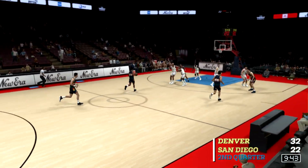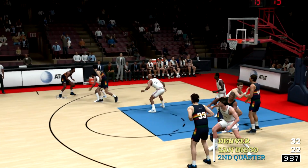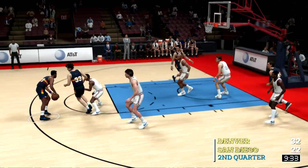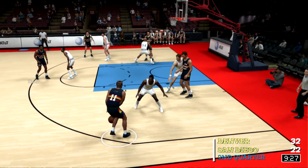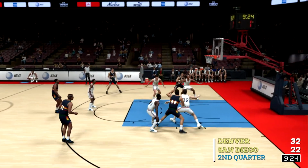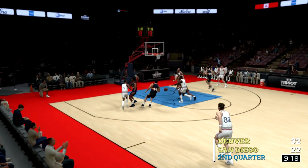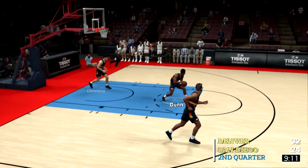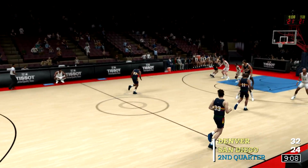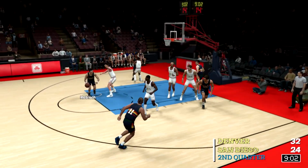And here's Dunn. He'll bring it up for Denver. 13 points was their biggest lead in the game. Back to Grant. Denver passing it around. Outside, the three-pointer, no good. San Diego trails by 10. Pierce kicks to McKinney, and he gets the bucket. 13 points in the game. They're punishing those late defensive rotations, getting good looks inside throughout the half.